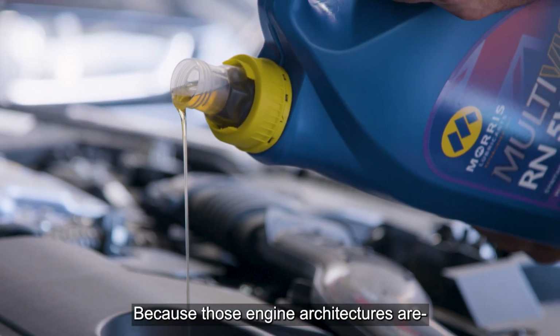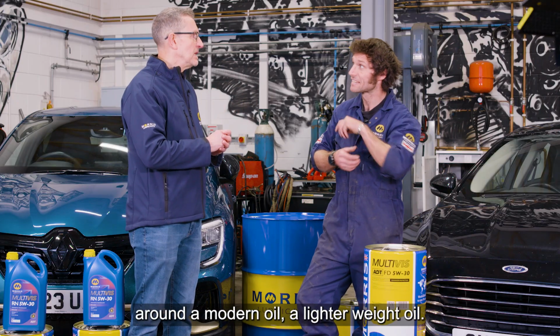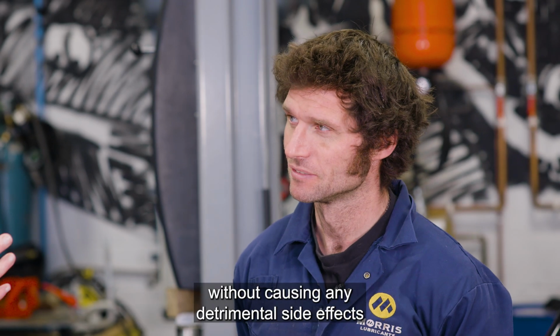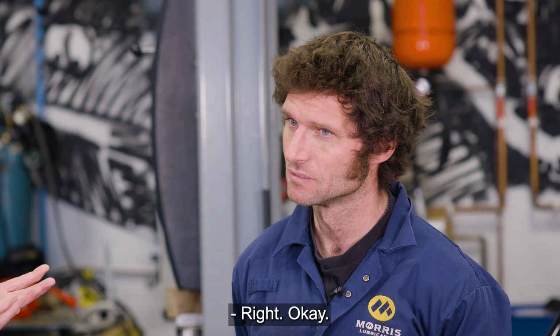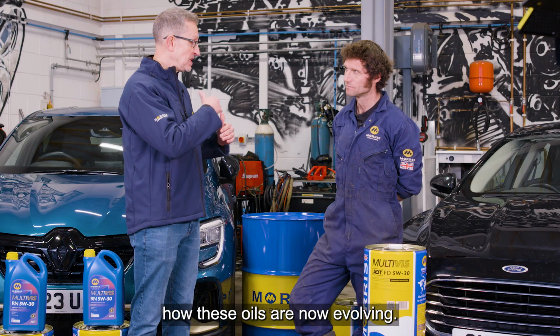Right, because the pumps and the oil galleries and the filtration system are all designed around a modern oil, a lighter weight oil. Okay. So you can put these thinner oils in without causing any detrimental side effects to the engine, other than improving its fuel efficiency. So that's a big step change as well in terms of how these oils are now evolving.